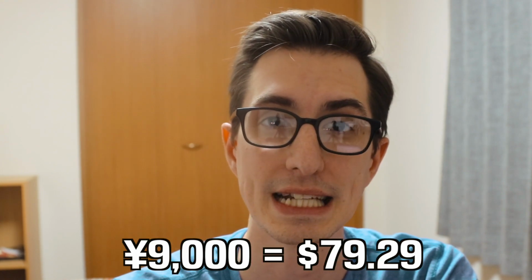So on average, our cost for our cell phone each month, again at 9,000 yen, based on today's exchange rate, is $79.29.